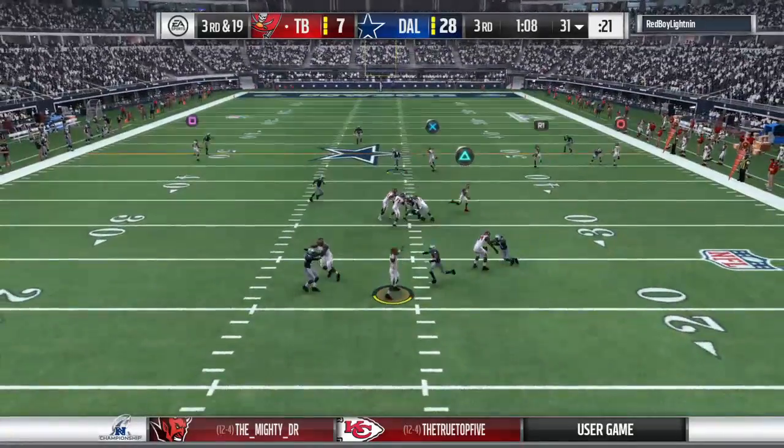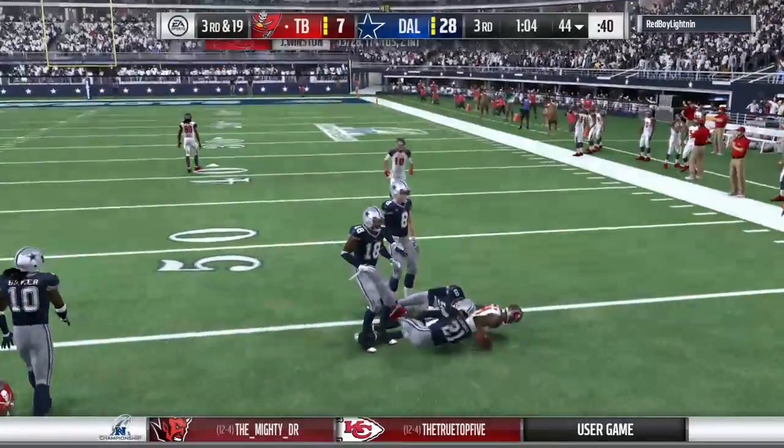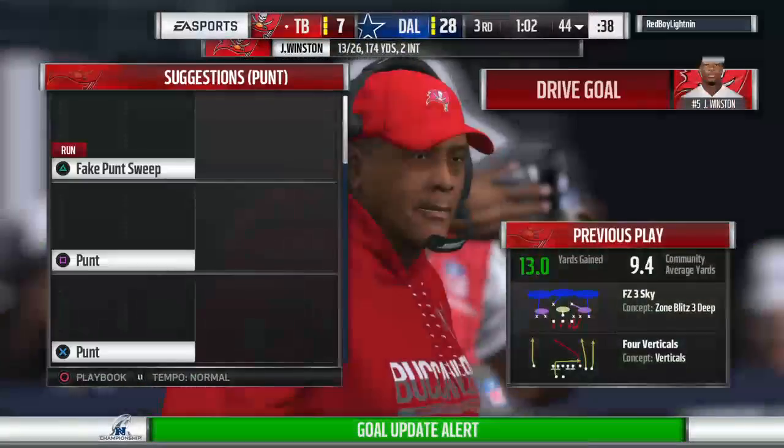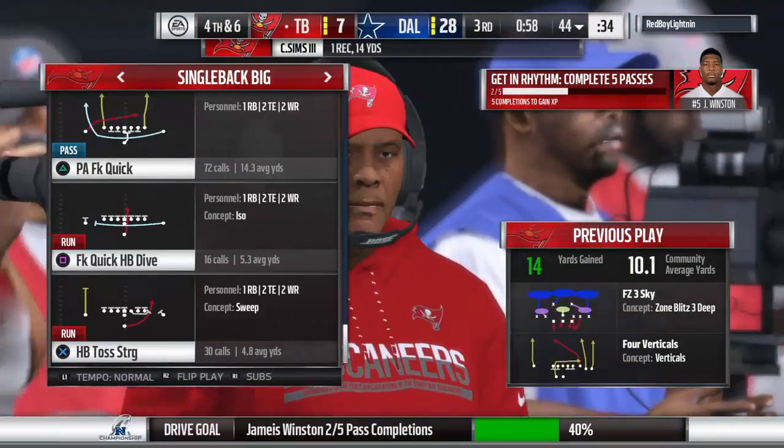3rd and long for Winston. A dump off to Sims. And he'll get up near the 45. They'll spot it at the 44. 14 yards is the pickup there, but it'll still lead to a 4th down.